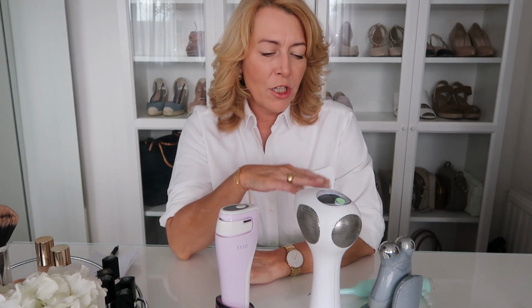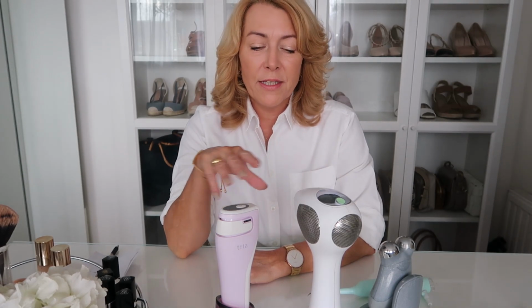I thought I'd share with you some of the devices that I use to fight the signs of aging. I'm 58 years old. I don't have any Botox or any fillers due to allergies that I have. Now, if I didn't have all the allergies that I have, I dare say that I would have tried out some form of fillers or Botox by now. I'd like to know if any of you are trying fillers or Botox and how you get on with them.